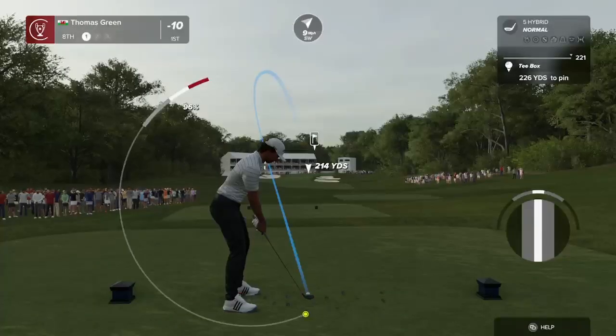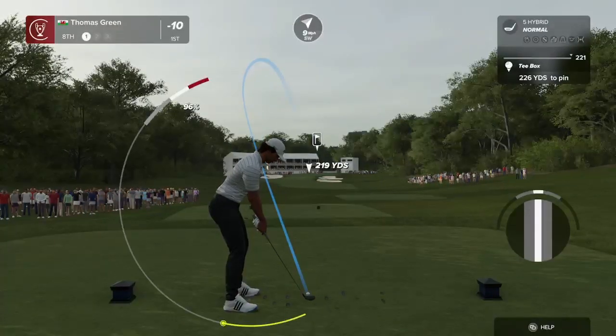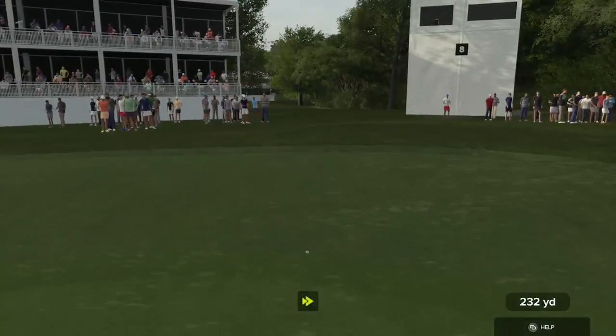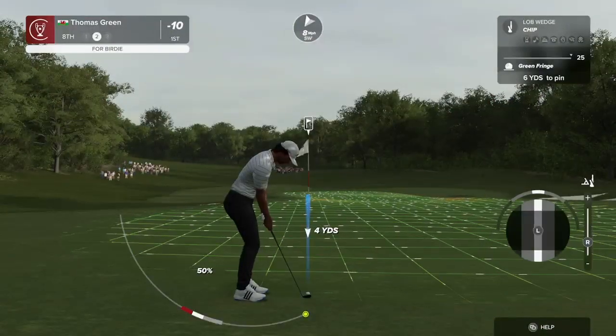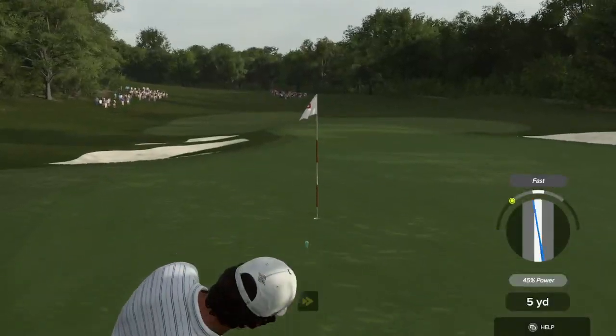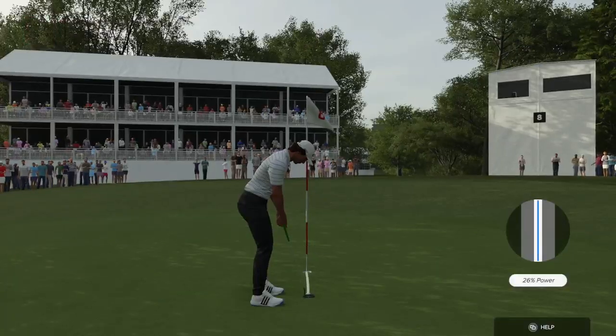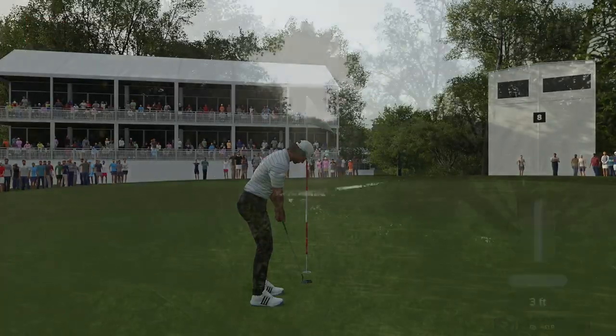Here's the tee shot at the 8th. Looks to be going with a hybrid here. They're looking to get this one close in hopes of saving par. How close was that to going down? And a par putt awaits him. And down it goes. Let's head to the next.